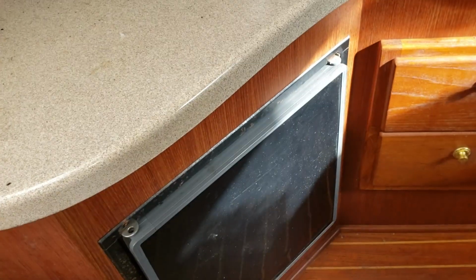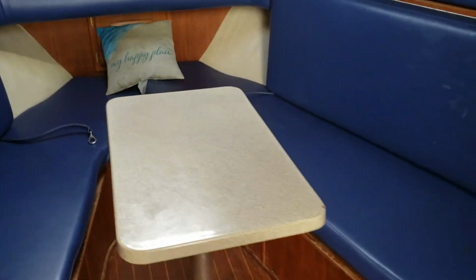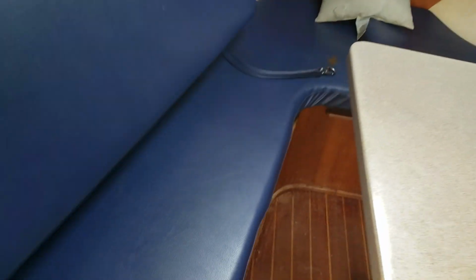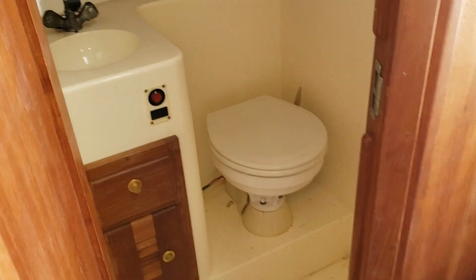Stepping down into the salon, we've got a galley with a refrigerator, lots of storage. And of course, this large bunk here actually can become several bunks with a simple lift. Boat has a very roomy head. And of course, no boat in Florida would be complete without air conditioning.